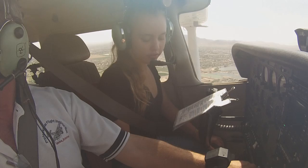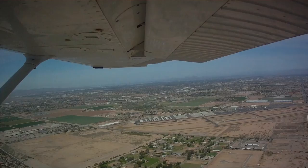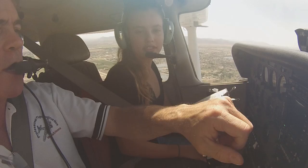All right, keep covers. And also, when you get on the ground, don't cram the ailerons in. Just ease them in. That's all you have to do, nice and slowly, just ease them in.